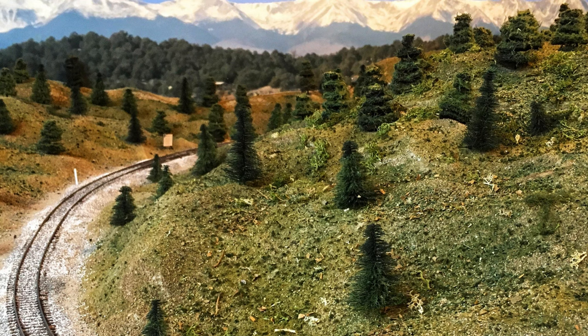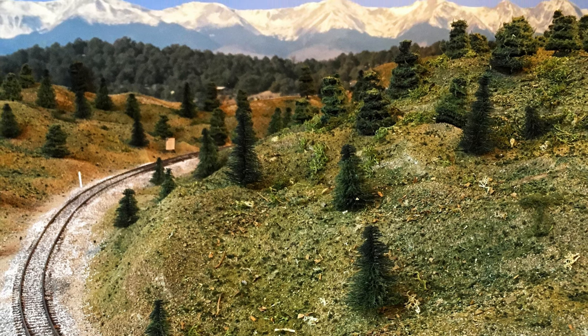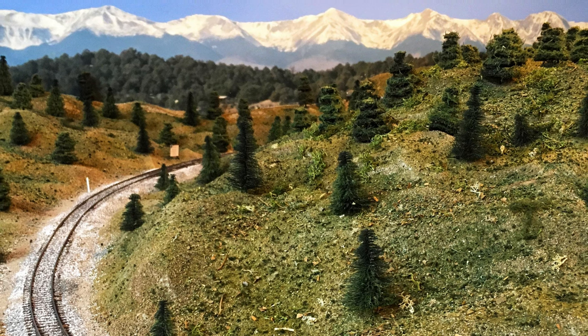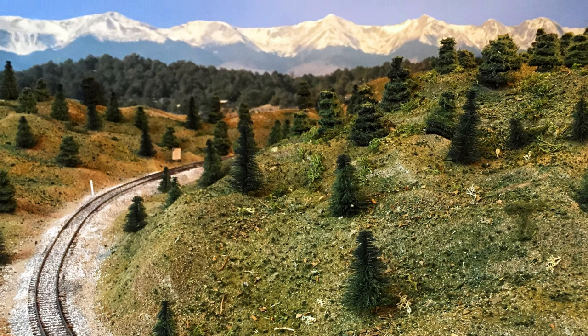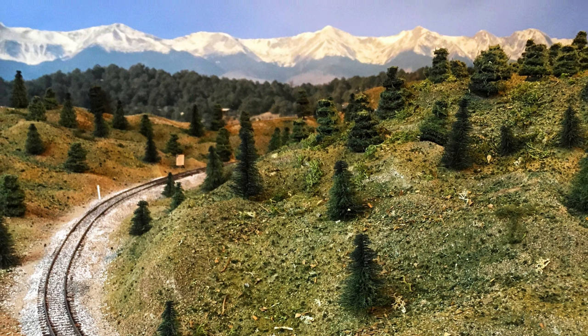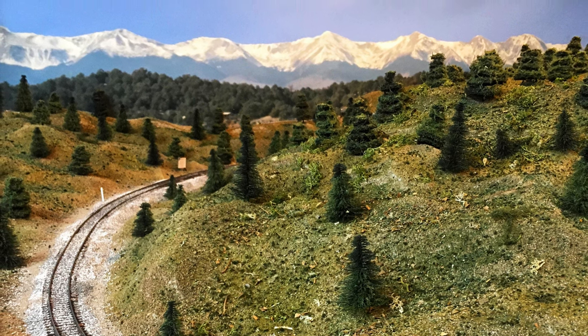Raton Pass was chosen for the location of our model railroad for several reasons. Santa Fe railway history is deeply rooted in Raton Pass as far back as 1878, and the development of Santa Fe's locomotives, especially steam, was greatly influenced by the steep grades of Raton Pass.